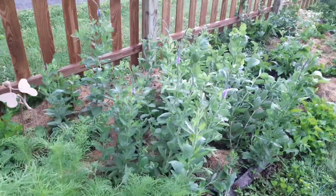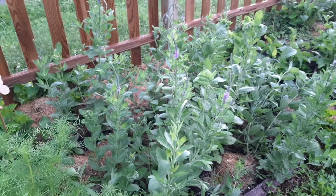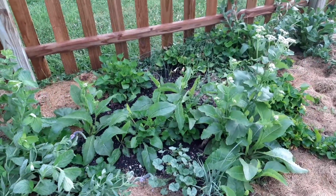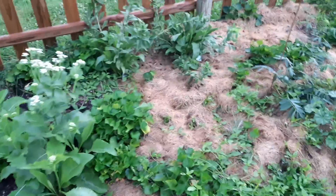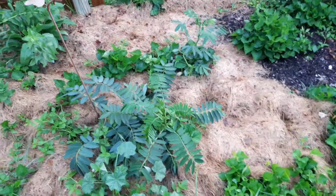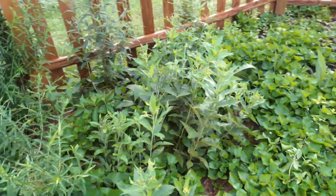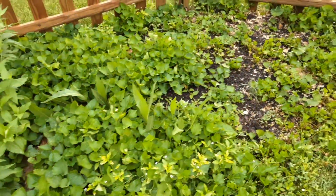cosmos. This was a pleasant surprise, this hoary vervain. This is first year from seed and it's blooming. This wild quinine is also first year from seed and blooming. Rigid goldenrod, senna, New England aster, common ironweed, compass plant.